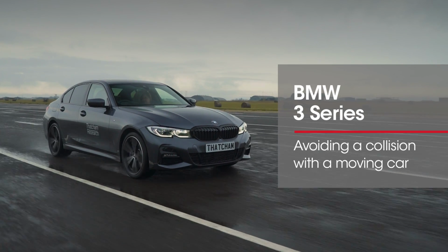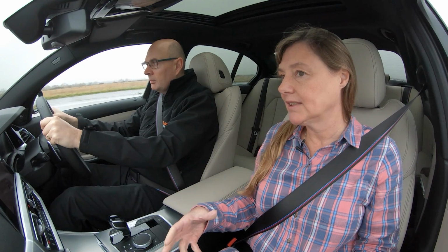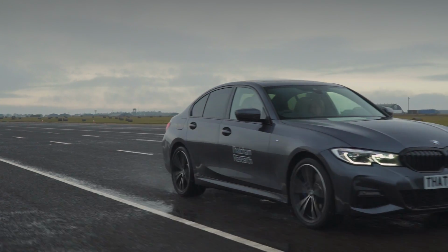So the first car we're driving is a BMW 3 Series. It's a great place to be in an accident because it's very safe, but it's also really good at avoiding collisions in the first place. Can you tell me more about what it can do?